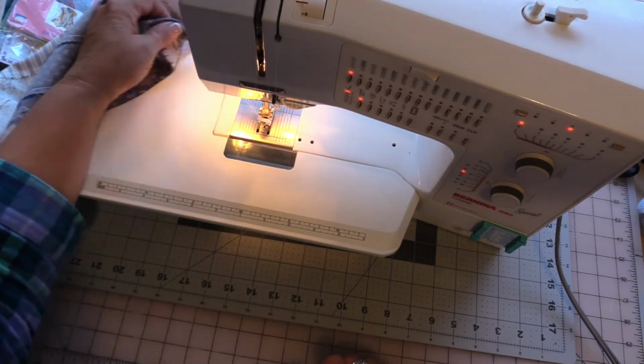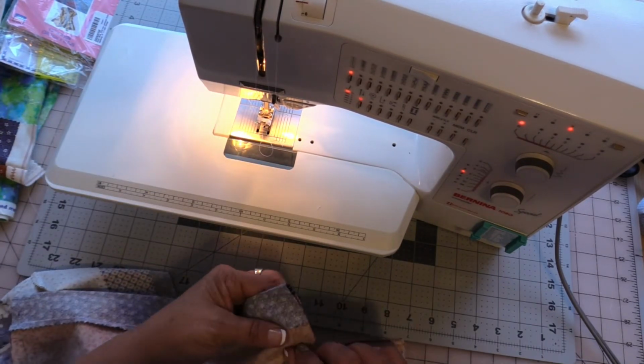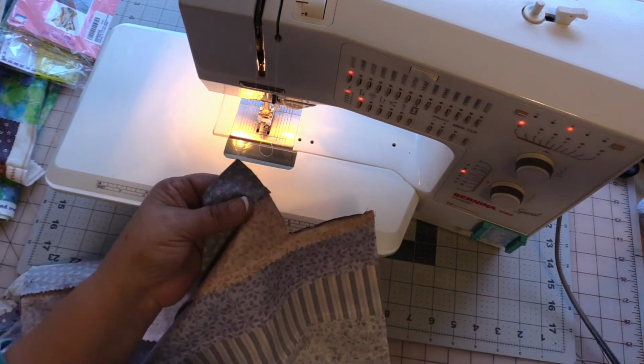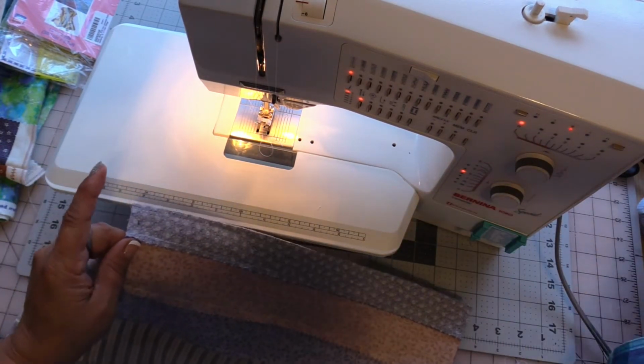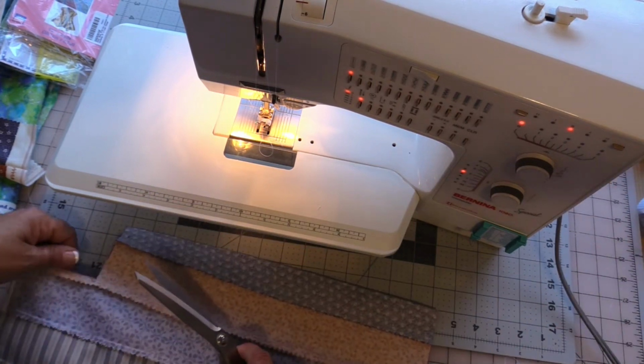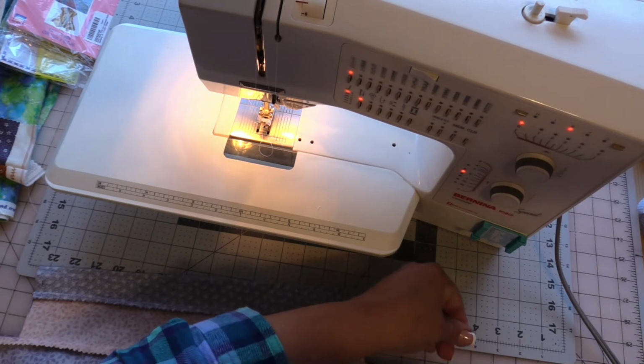Okay. And now we get to make this fun little boxed bottom. So I can take the pins out now. I don't need them because the side seams have been stitched. And that's really all I need to worry about. I'm going to cut some threads here and here.